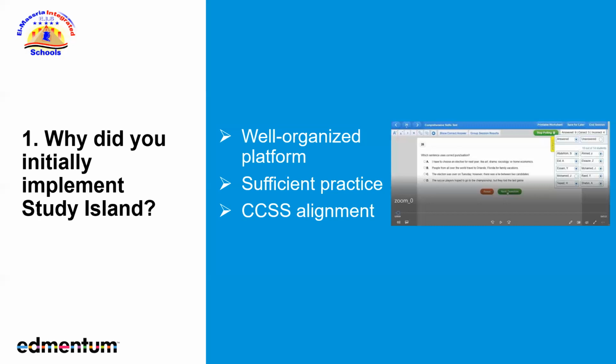The most important reason for choosing Study Island was that it is aligned with Common Core State Standards, which is our main, let's say fundamental, curriculum that we depend on in English, math, and science. So that is basically why we initially implemented Study Island.